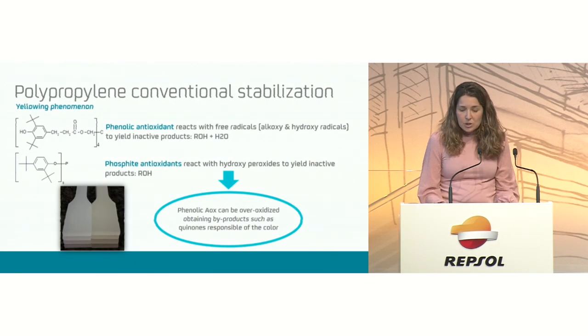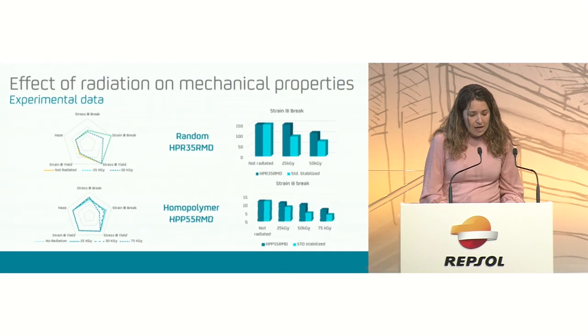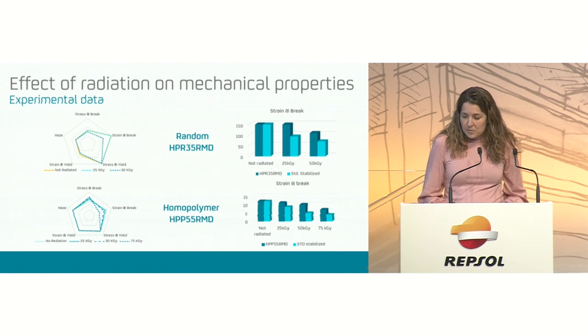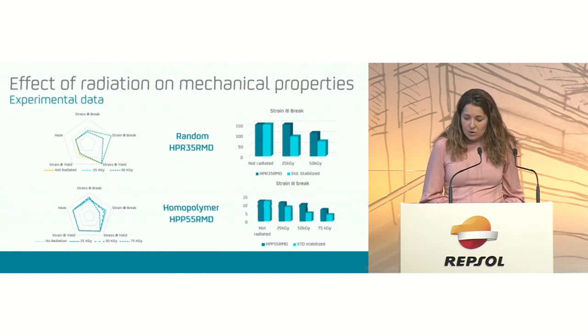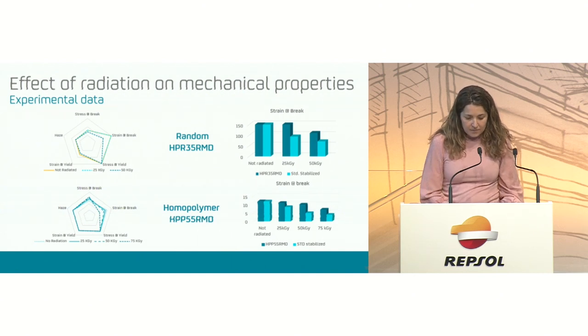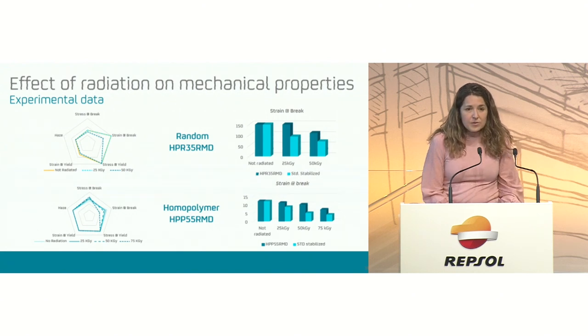In the next slides, we are going to look in detail how the polypropylene grades HPP 55 RMD and HPR 35 RMD, with their appropriate additivation, prevent the problem of premature aging and discolorations. In the graphs on the left are represented the tensile mechanical properties of the materials at different radiation doses. Loss of elongation is the commonly used measure of radiation effects because it equates to a brittleness failure. If we look at the graph, a dose of 50 kilograys is considered a limit for the random copolymer HPR 35 RMD, as the loss of elongation reaches a significant percentage of 25%. However, for the same dose, the standard stabilized polypropylene loses around 55%.